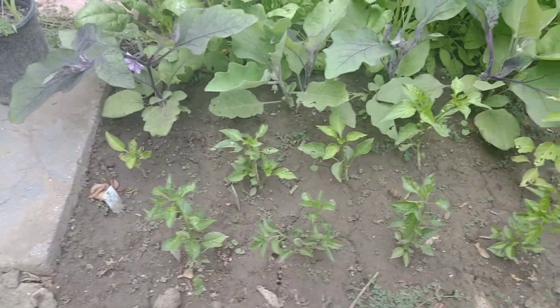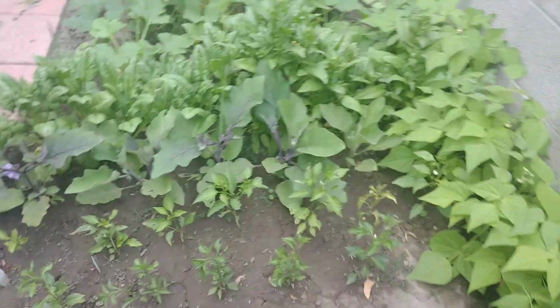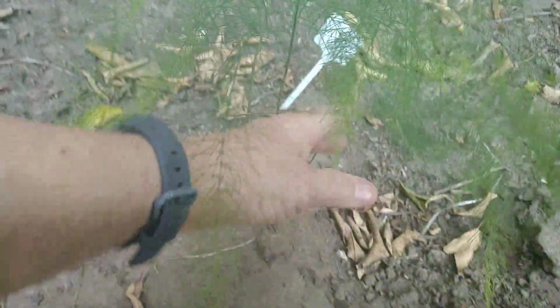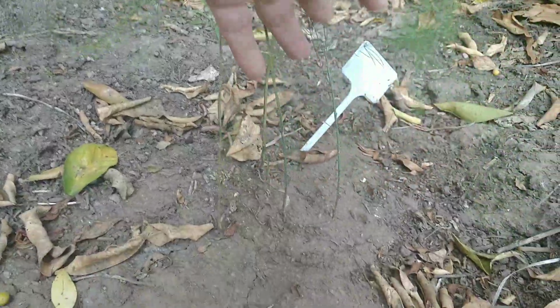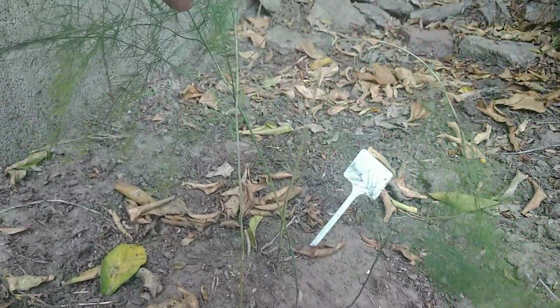So there's all my peppers, and most of them have buds on them. They look really cool. So here's the garden looking this way. Then I'm going to take you over here because I have asparagus, and I've actually picked a few. One is a 4-year-old plant and one is a 2-year-old plant. And hopefully I'll be getting some more real soon, and they are very, very good. Very sweet, very good.